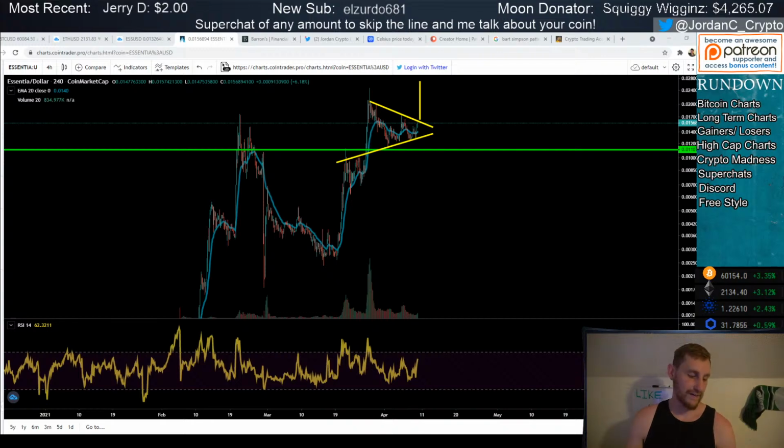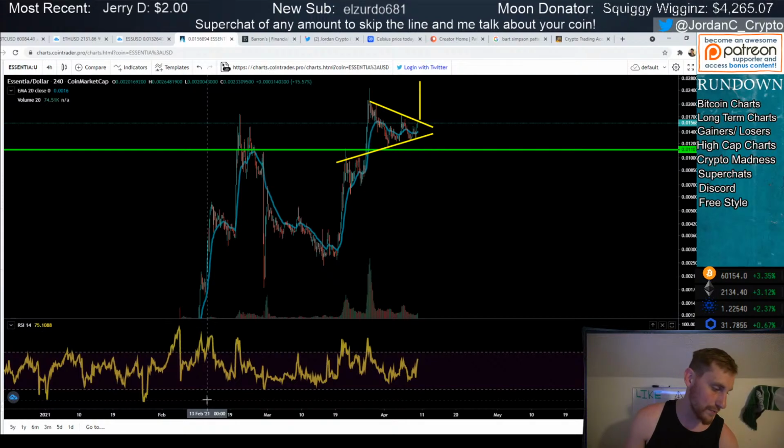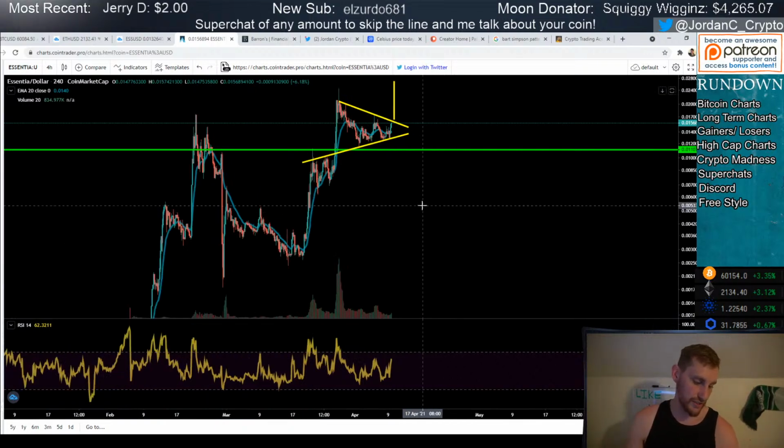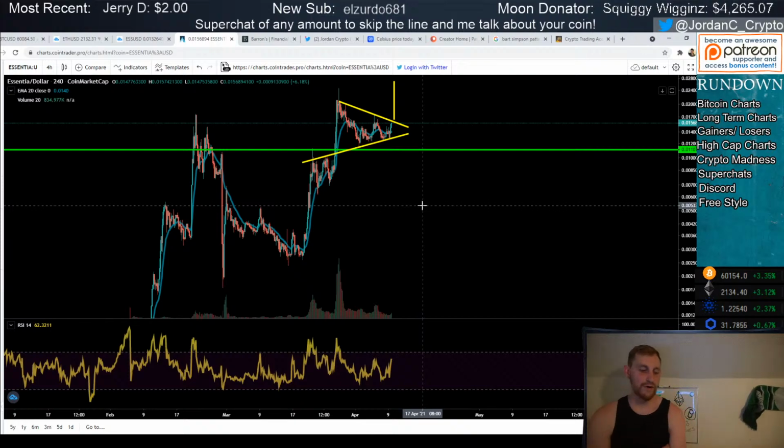All right. I'll do a couple more from the chat, and then we'll get back to business here. So Essentia. Decentraland's a stable coin right now. Whoever asked about this, Decentraland doesn't really have a pattern now, just kind of going sideways between two levels.